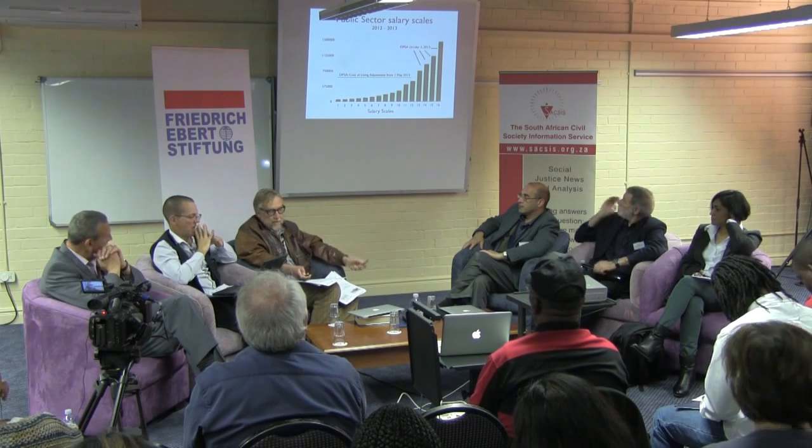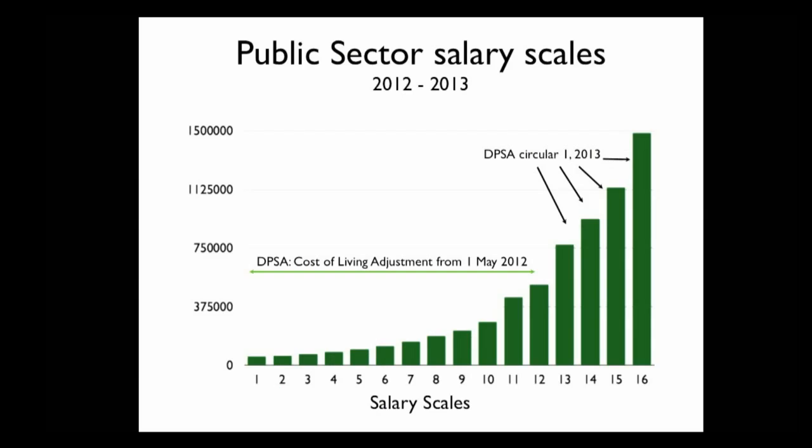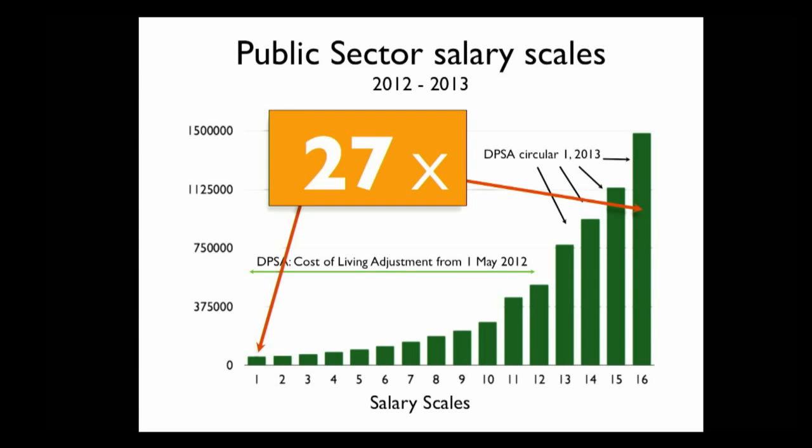What this slide shows is the difference in pay, salary scales in the public sector from the top management down to the lowest level of workers. There are 16 scales. And the richest, the people at the top, earn 27 times more than the people at the bottom. This is one of the biggest inequalities in the world.